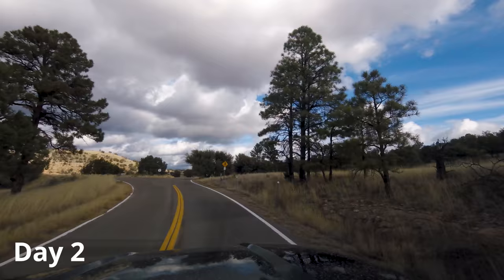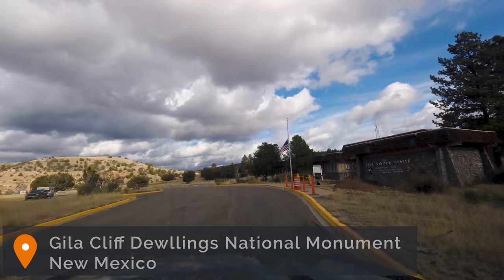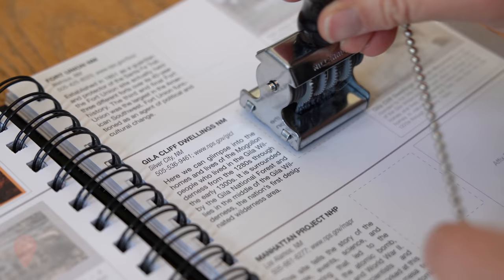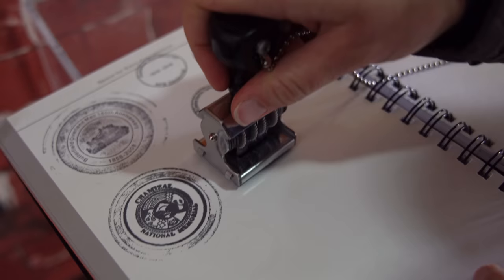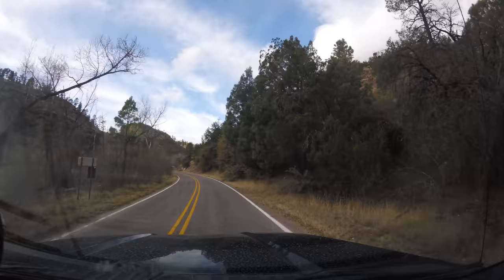Already at 6,000 feet high in the Gila wilderness, the Mogollon people built dwellings even higher, up in the cliffs. They only lived here for around 20 years, but their legacy lives on, and the caves are now protected within the Gila Cliff Dwellings National Monument. These were built around 1270, but were abandoned after just a few decades.